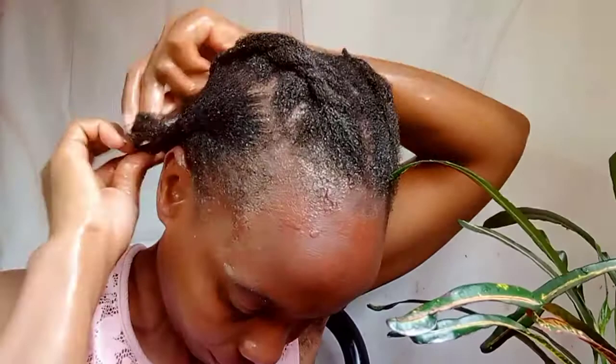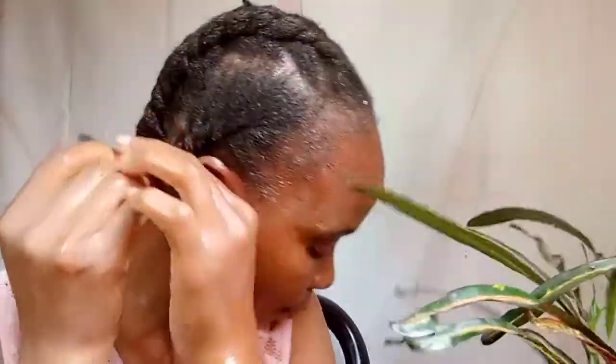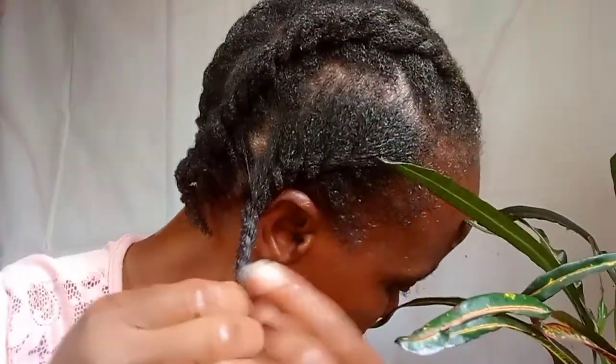This is one of the methods that I use to stretch my hair without heat. Friends, I don't use heat in my regimen. The only time I use heat is when I'm deep conditioning my hair. So now at this point, I'm done. Just something simple, friends, as you can see. So that is how they look. All I want is my hair to be stretched. You don't have to be worried about anything.